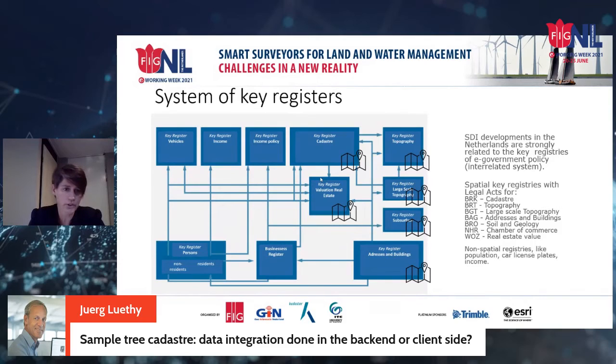The buildings and address register is part of our system of key registers. We have a system of key registers that is a combination of location-oriented data, the ones indicated with a map, and here is the addresses and buildings register. But for example, also the Dutch Cadastre is a key register, and the persons register. The Chamber of Commerce is also part of this, and all this data together makes a base layer for all kinds of governmental activities. But for example, the addresses and buildings, as most of the location-oriented data, is open data and used widely both by the government and private parties.